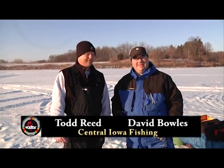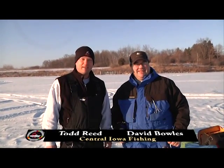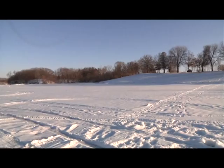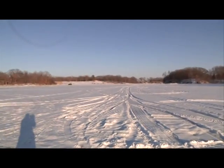Brought along a good friend of mine. I'm David Bowles. We're both from Marshalltown. We're at a Central Iowa lake today, here near Colo, Iowa, Hickory Grove Lake. It's a small little lake, kind of settled in between a lot of valleys in this area. It's about 70 to 80 acres large and full of brush piles that the DNR has placed in this lake, and the Story County Conservation Office as well. And a lot of bluegills we're going to find today, hopefully, through the ice, and maybe even a few crappies as well. So stay tuned for some ice fishing action right here in Central Iowa Fishing.